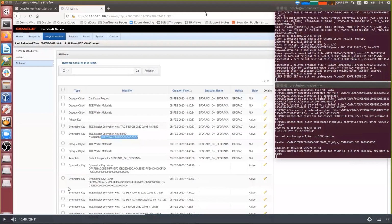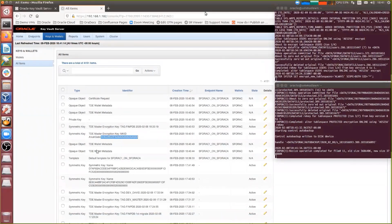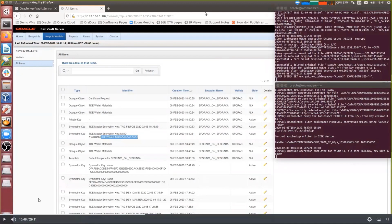Okay, thank you. So if you don't tag your keys, you see the key ID. If you tag them, you see the tag. Here we can clearly see the tag FinPDB with a date stamp. That's the key that we created in the wallet and just uploaded into OKV, and that belongs to our financials PDB. Okay, please continue.